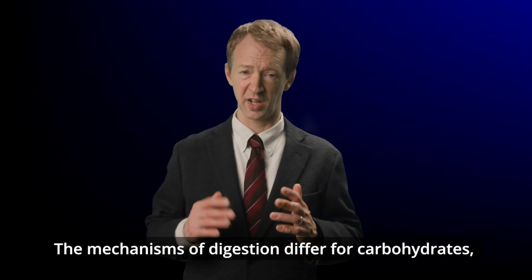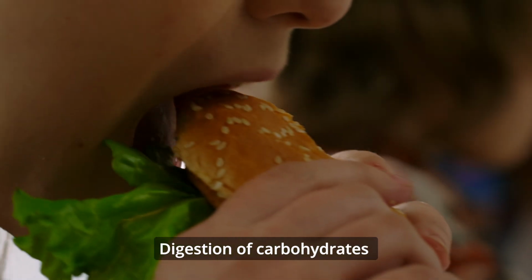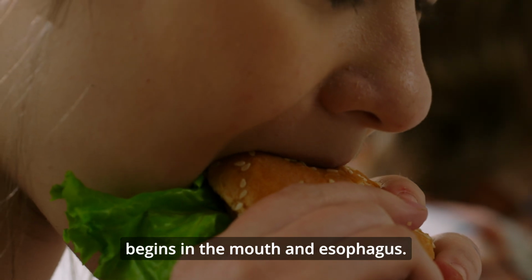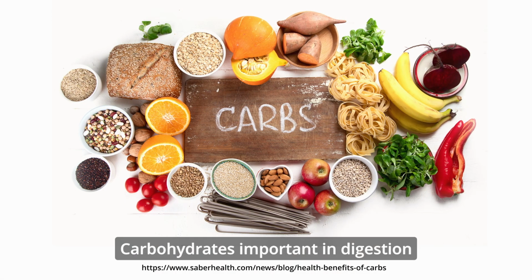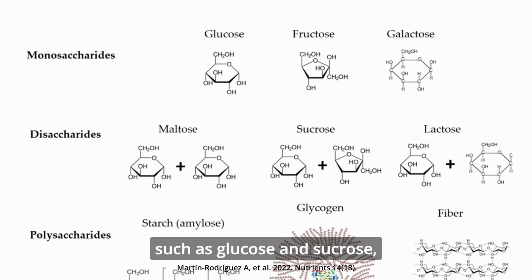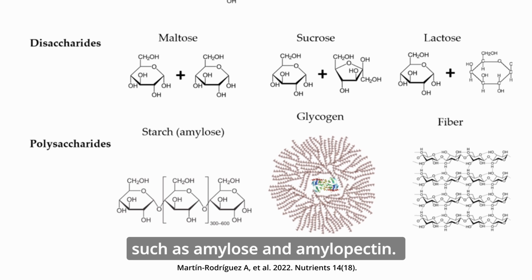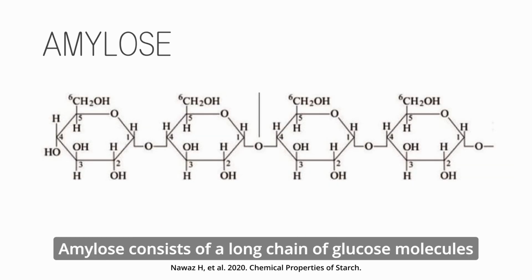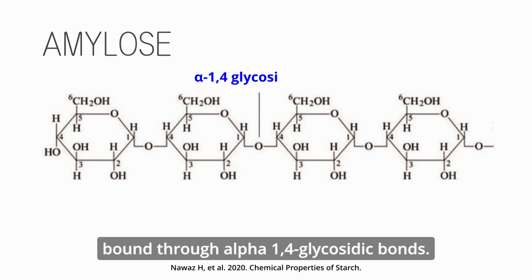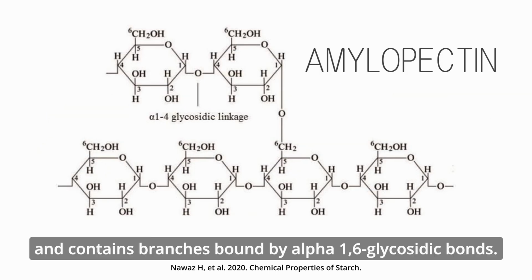The mechanisms of digestion differ for carbohydrates, proteins, fats, and nucleic acids. Digestion of carbohydrates begins in the mouth and esophagus. Carbohydrates important in digestion include both the simple monosaccharides and disaccharides, such as glucose and sucrose, as well as larger starches such as amylose and amylopectin. Amylose consists of a long chain of glucose molecules bound through alpha-1,4 glycosidic bonds. Amylopectin is more complex and contains branches bound by alpha-1,6 glycosidic bonds.